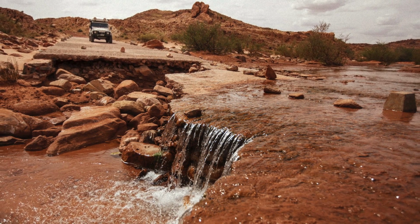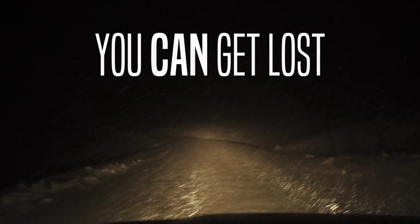With any vehicle, you can take the wrong way. You can get lost, even with a GPS, or you can take a road that's dangerous. No app tells you about the condition of the road or what you might encounter on it.